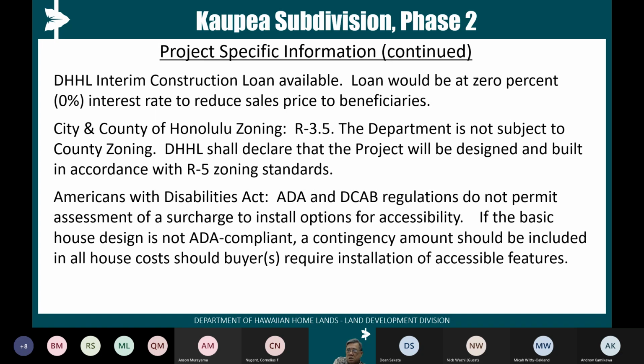More project-specific information. We do have funds in the DHHL Treasury that can make an interim construction loan available rather than the developer going out to a bank. We would make these loans at 0% interest with the intent that the sales price would be lowered accordingly. City and county zoning is now R-3.5. We are not subject to the county zoning ordinances, and we will declare to the DPP that the project will be designed and built in accordance with R-5 zoning standards. In other words, minimum 5,000 square foot lots.